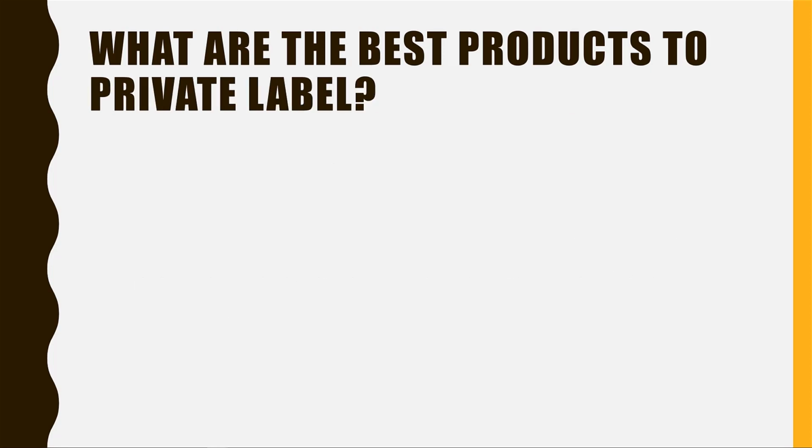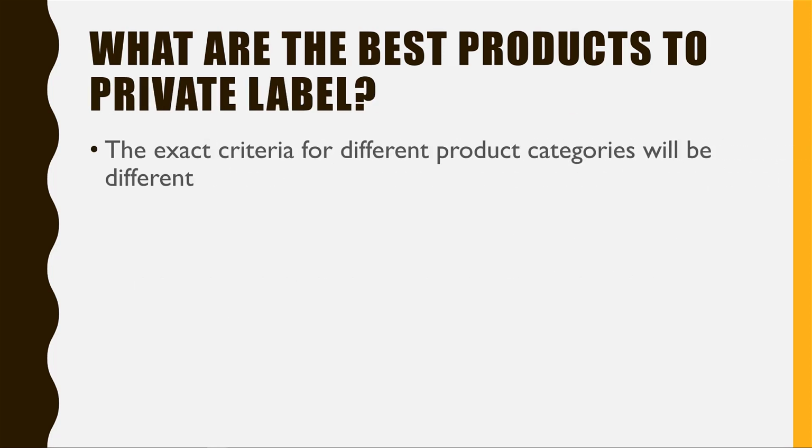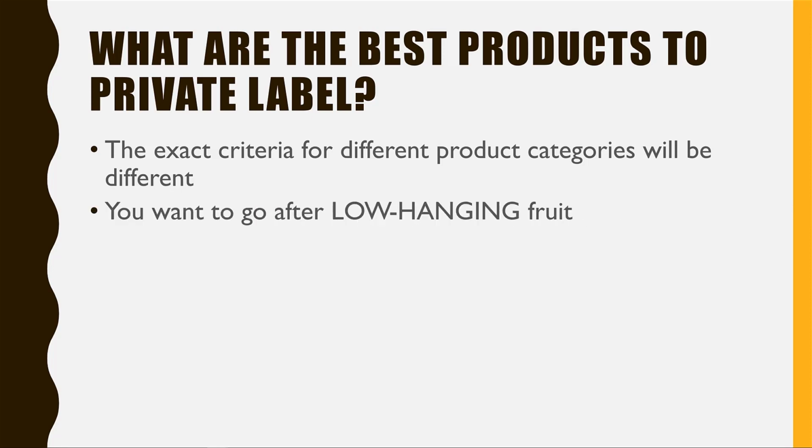So what are the best products to private label? The exact criteria for different product categories is going to be different, okay? Depending on whether you're doing home goods or kitchen and dining or sports and outdoors or garden and patio or whatever, there's a ton of categories, baby products. Every product category is going to have different criteria. But in general, what you want to do is go after the low-hanging fruit, okay? Whatever product category you're in, you're looking for the low-hanging fruit, okay?